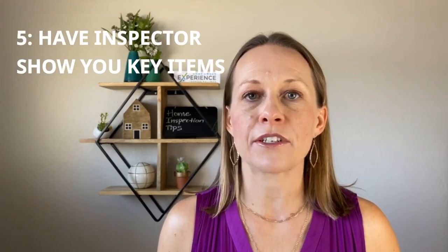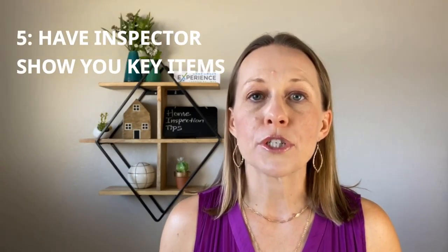And point number 5 is to have the inspectors walk you through or show you the items that they found. Spend a good 20 minutes or whatever it requires at the end of the inspection to get the highlight reel, if you will, or the overview of what they found and have them actually point out those items to you. This is a great learning opportunity for you to study your house and understand a little bit more about the details and how you're going to maintain it once it's yours.